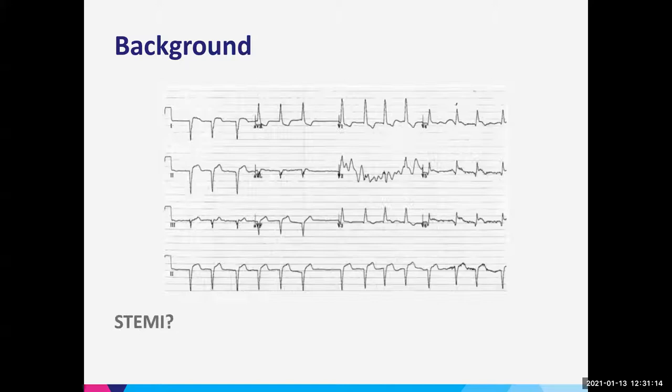So I know what you guys are all thinking. Why is this neurologist presenting an EKG in a neuroimaging grand rounds presentation? I almost didn't include this slide here, actually. I decided to include it because I was thinking back to when I was a medical student, in particular when I was on the internal medicine and ED rotations.